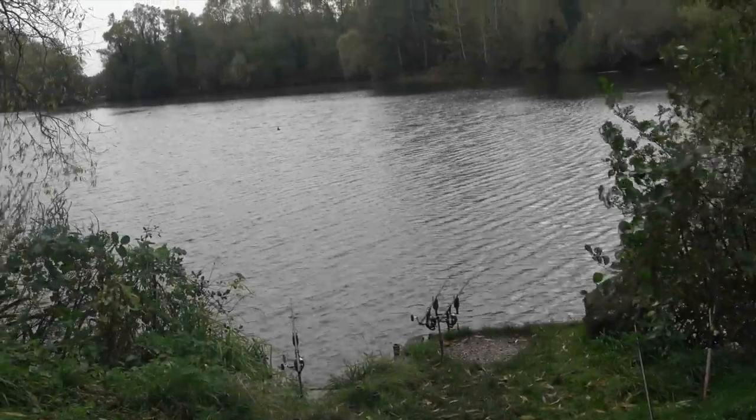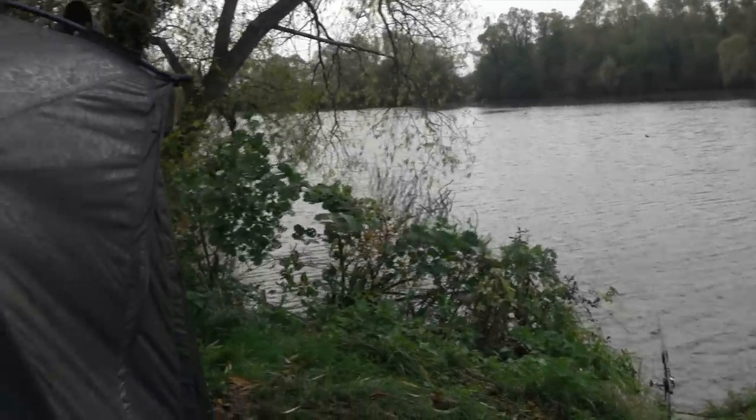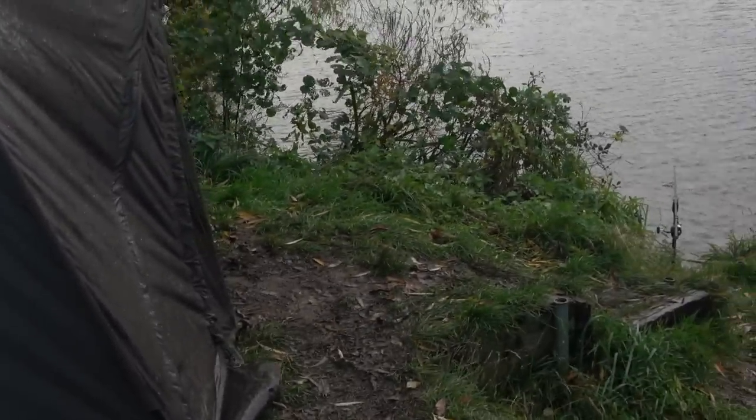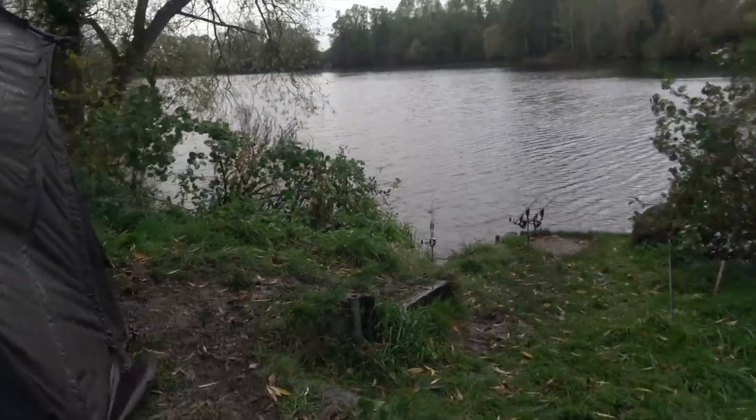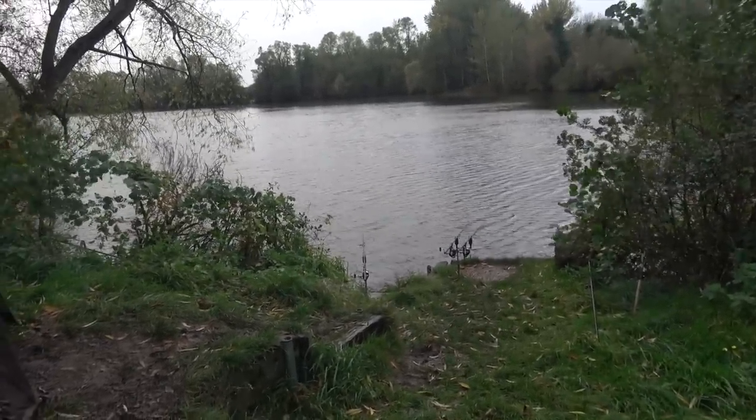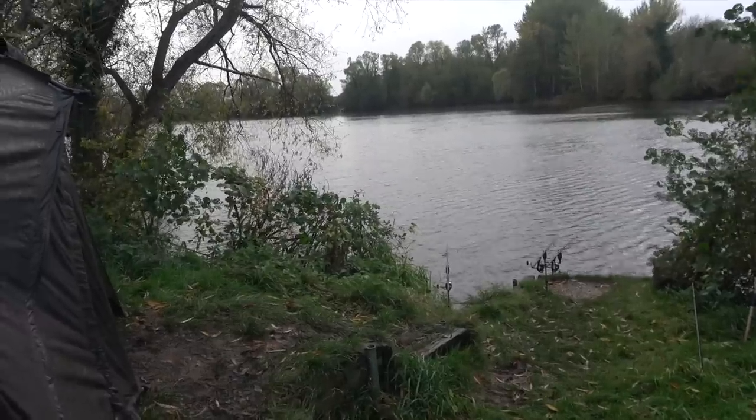Oh, it was a proper stormy night last night. I actually had to get out and peg all the bivvy down again. It was still blowing a bit now, but yeah, it was dead though. Laney's had a couple over the other side, one good one.